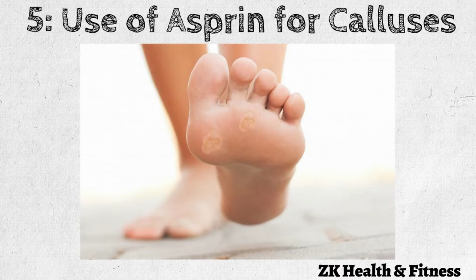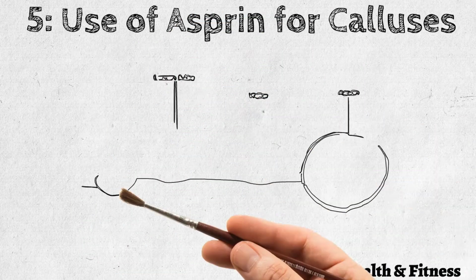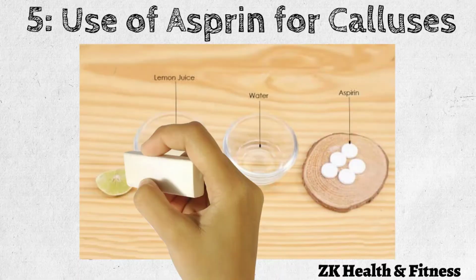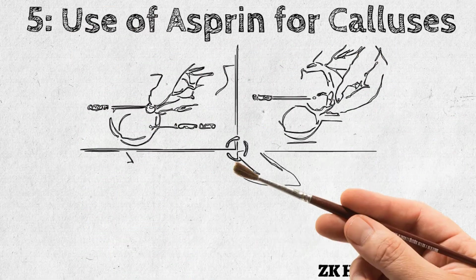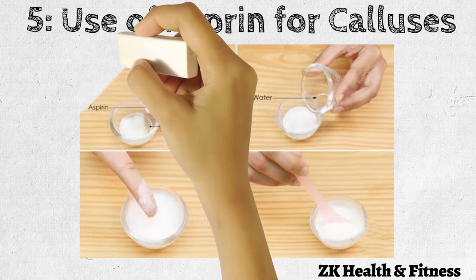It will also help reduce the discomfort caused by this very common and annoying skin condition. Things you will need for this remedy: aspirin, lemon juice, and water. Put half teaspoon of lemon juice in a mixing bowl. Add 5 aspirin tablets to the lemon juice. Add half teaspoon of water as well. Stir the ingredients to make a paste.